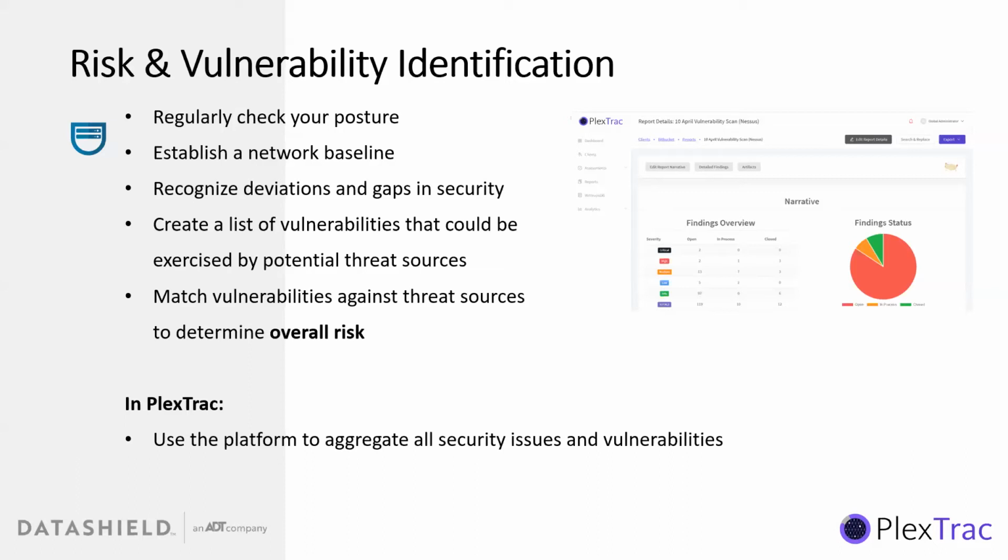So the way to identify risk is to start to say, okay, the vulnerability scanner is going to come in and identify that we have these vulnerabilities.